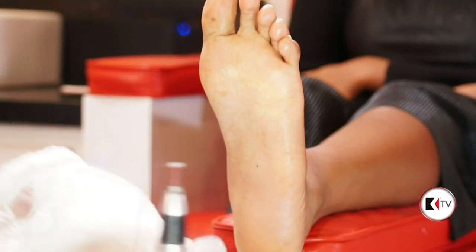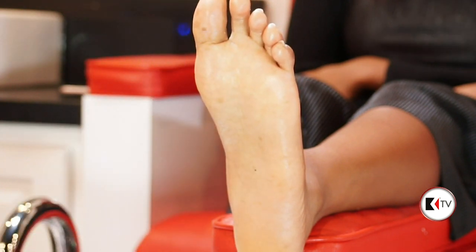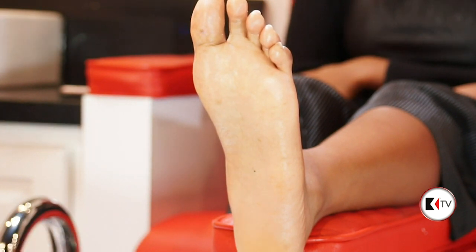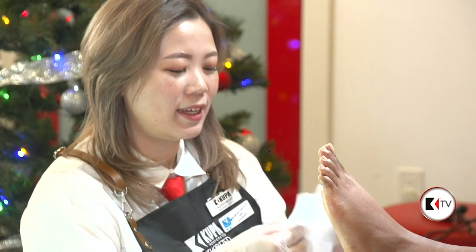Is this the point where you would do massage, or at what point do you do the massage in your pedicure? After this, I'm doing a massage. That's where you do all your hydration. Yeah. Before that, I'm using a foot pack. What's that called? If you pulled one of these out. Foot pack. Oh my God.